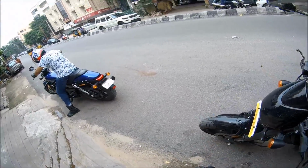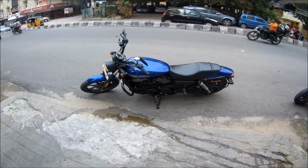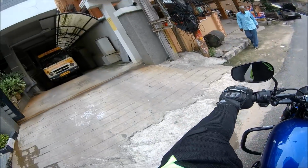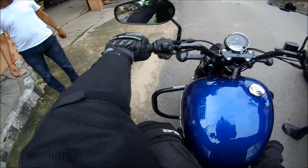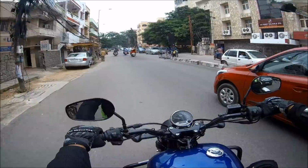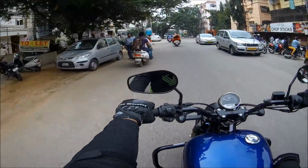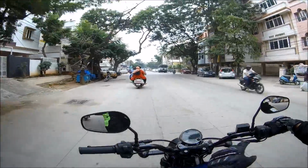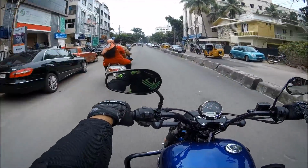Alright buddies, let me get on to the Street 750 now from the Street Rod. Noticeable difference is, of course, the handlebar, the most important thing. Okay, so basically the electric starter has to be pushed in with a lot of effort. On the Street 750, to be very frank, the plastics are something which I've never been happy with. You see all of these plastics, they kind of look not the Harley Davidson quality. I wouldn't want to use the word cheap, but they are definitely not the Harley Davidson quality.